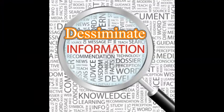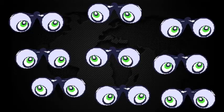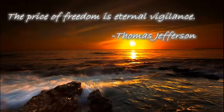So it is imperative that the public must be informed. The community is the front line in intelligence gathering. Vigilance is a must. The community spotted the enemy.